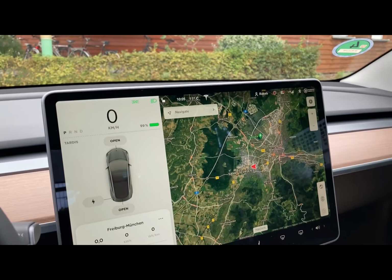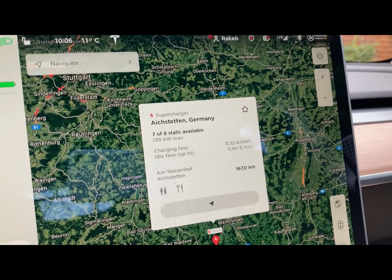I'm charged to 99% now. What I'm going to do is I'm going to navigate to, let me see where. Okay, yes, it's somewhere close to Lindau. Okay, so this place. So it's about 225 kilometers of drive, I believe, and then I will charge for 20 minutes.